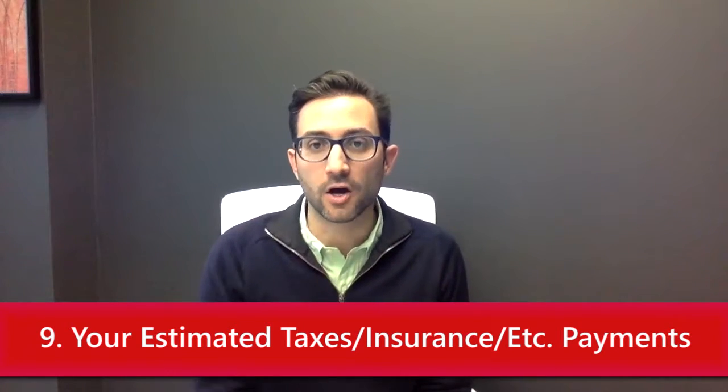And then the last thing is going to be your estimated taxes, insurance, and other payments. This amount also can change over time. Let's say your property taxes go up, or HOA fees go up. Also, remember, with private mortgage insurance, that could be a year, 2 years, 5 years. It all depends on you as a specific borrower, but the PMI is something that you could take off at a certain point when you refinance, or however your lender wants to do it. So definitely pay attention to those estimated taxes, insurance, and other payments such as HOA.